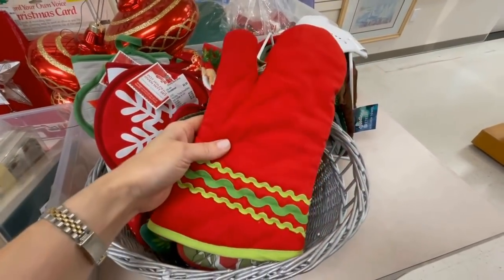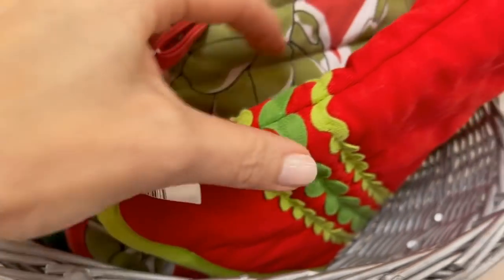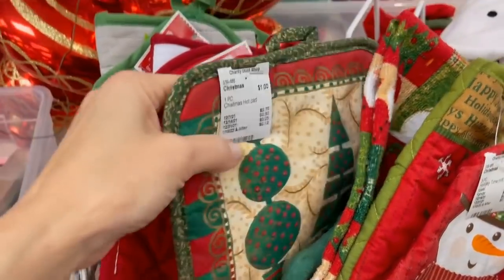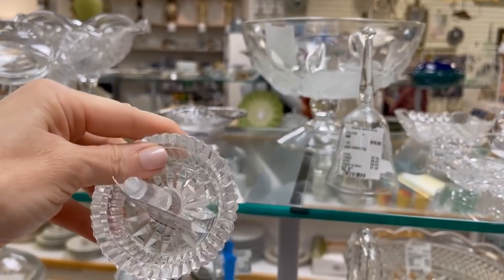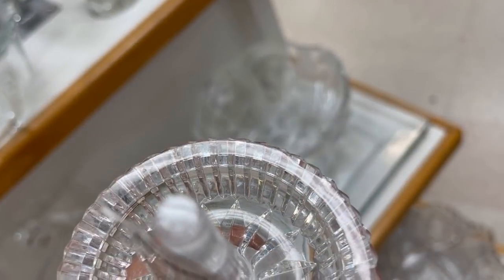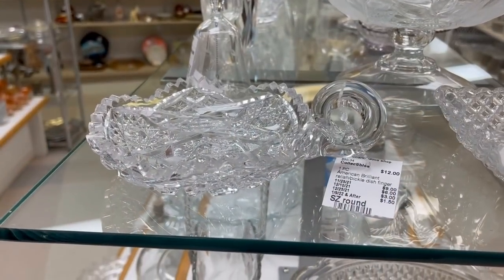And when you're invited to someone's home and you need a hostess gift, you don't have to break the bank. Here's a pair of pot holders for $8. You could break them up. And look at this. Isn't that pretty for $1? This is the find of the day and the best gift. A Waterford crystal ring holder for $10. And if you look carefully at the top, you can see the acid etched logo.